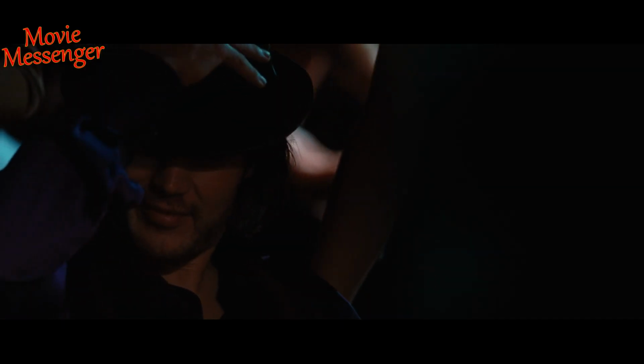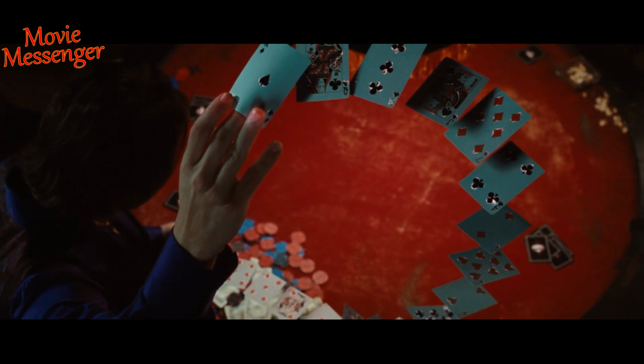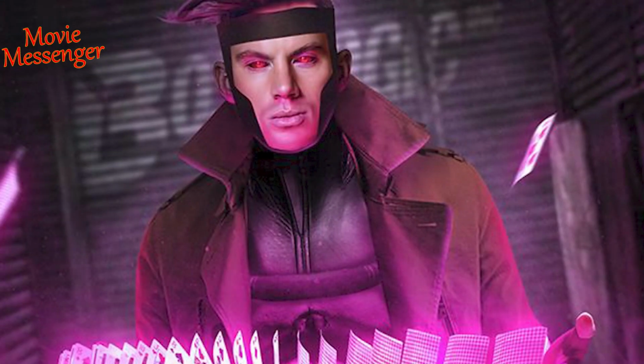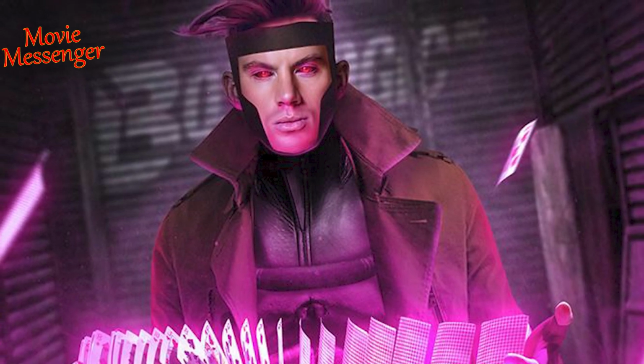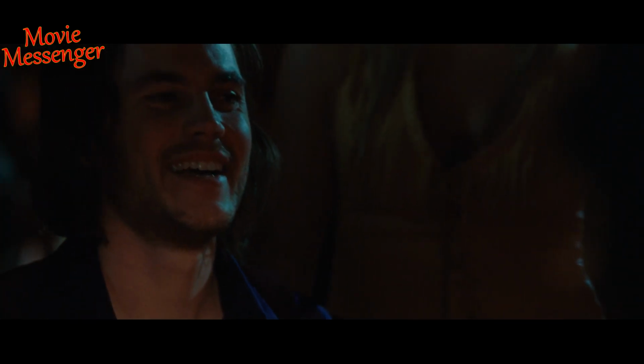This character can be called the most charismatic X-Men character, after Logan, of course. The hero known as Gambit made his debut in X-Men Origins Wolverine. Many fans exclaimed, "Finally!" Channing Tatum was considered for the role of Gambit in this film, but he couldn't adjust his schedule, so the role went to Taylor Kitsch. Gambit's name is Remy LeBeau, and his last name means handsome in French.